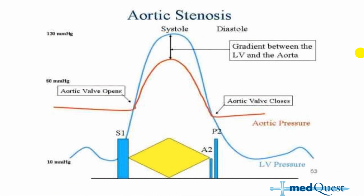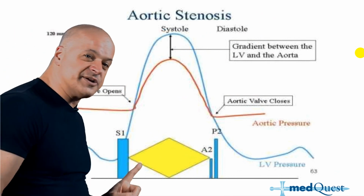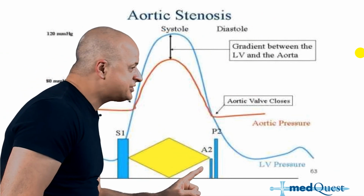Ooh, this is a beautiful picture. Aortic stenosis, crescendo, decrescendo. Remember, isovolumetric contraction, isovolumetric relaxation.